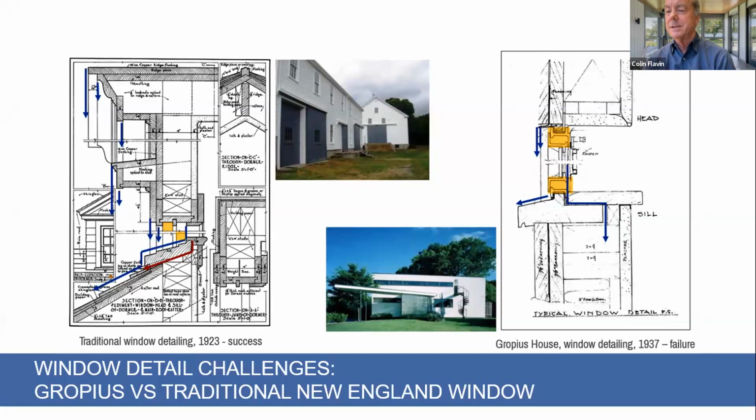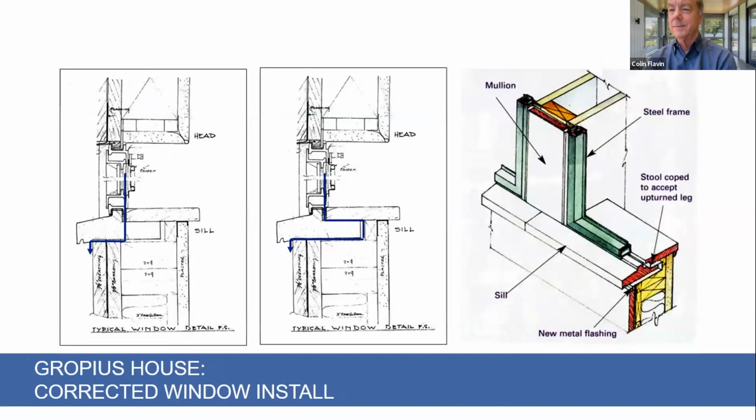And then on the right is the Gropius house, and you can see the arrow to the right is where the water is actually being brought into the inside of the house. His assembly was not properly done, and as a result, water was coming in through the windows, and there was not a pan and sill flashing to bring that water back to the outside. We'll take a next picture. A little more detail on that. And here's how it was corrected. The two images on the left show how flashing was added to direct that water back out to the outside of the building. And in the diagram on the right, you see that new metal flashing at the bottom of the image. Next.